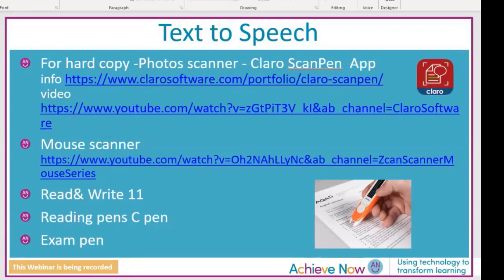There's also reading pens. These are portable scanners, and exam pens. Again, I don't have time to talk about those this evening, but I'm very happy to talk about them. I personally prefer text-to-speech, the free version, than using a scanner. They're a lot more fiddly, but if you can't use a computer reader, then they are a good fallback position. But they do come at a price, but for some students, it's money very well spent.